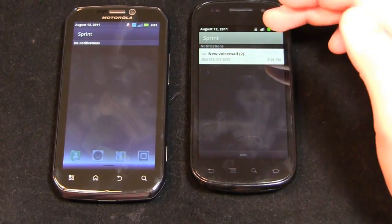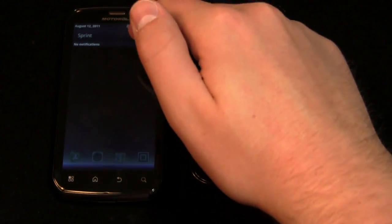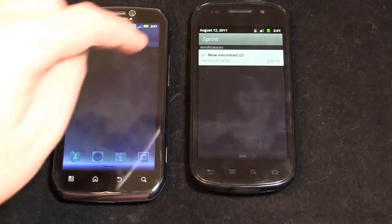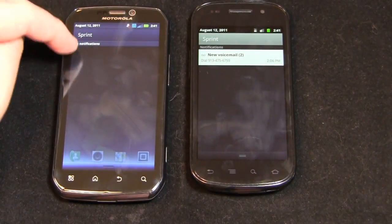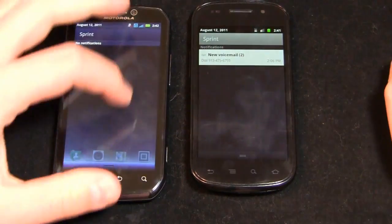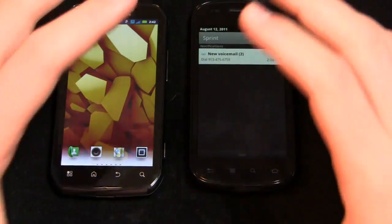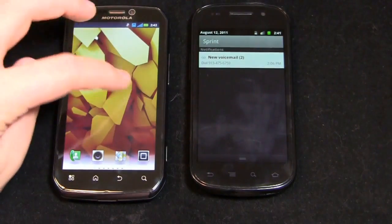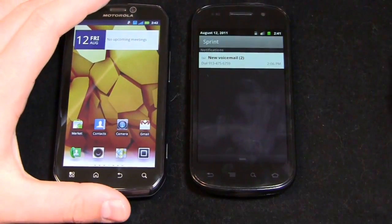So you can either leave them all up here, or you can press the clear button and get rid of them all. Well, on the Motorola version, there are little red minus signs that appear between each notification, where if you wanted to, let's say you read the messages, you can get rid of those, but you can leave the calls, the app updates, and something else in there so you know to do those later. So it's really customizable. I like that. They've really done a good job. They've listened and actually come up with some pretty innovative things on the Photon 4G.